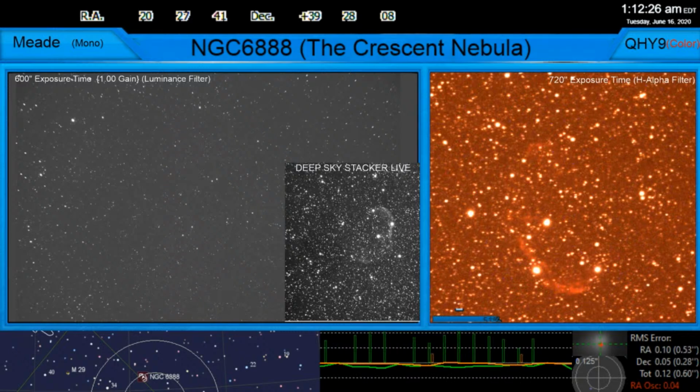Nope, next image is done. Let's save this one. And here we go. It's gonna go right into DSS and we'll see what we get. There we go. Loading the image. Registering the image. And now stacking the image. Nice. That looks sick. So we're up to 30 minutes on the one on the left.